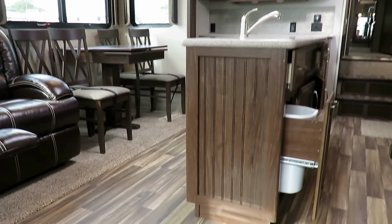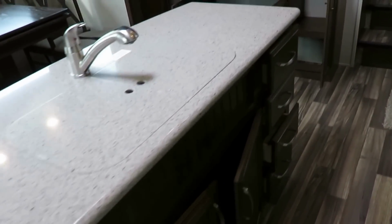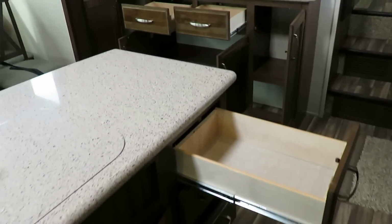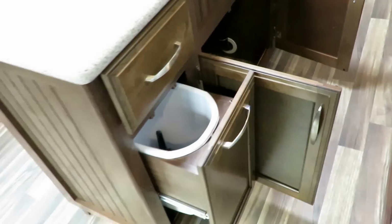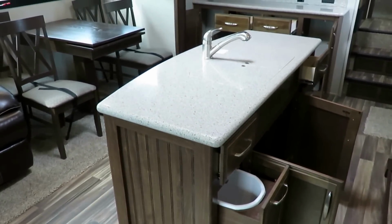The island is just pure storage. I like this a lot. You've got drawers and cabinets. You've got 4 of these wood constructed full extension drawers here. We've got big wide open storage space. When I first opened them, I'm like, oh cool, wastebasket space. And then I realized, nope, they thought of that too. They made that easy. Solid surface counters here in the kitchen.